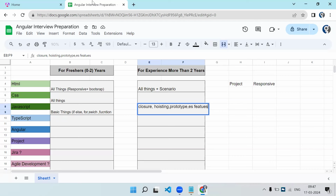If you are very strong in Angular, it doesn't matter if you are very weak in the JavaScript questions, because as an Angular developer, we don't use these concepts in Angular because we work with TypeScript, but they want to evaluate the basic things. Companies don't hire you for Angular only. They will try to hire you as a front-end developer.